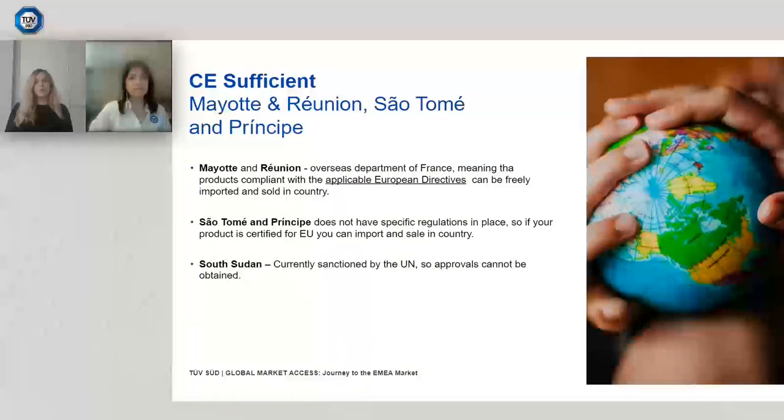However, there is just one country that we do need to flag, which is South Sudan. Due to sanctions, there is no importing or selling right now for obvious reasons. However, should this ever change, we'll be sure to let you know and advise on the specific requirements that are needed for that territory. So that now wraps up our main review of the countries. Before we close things off today, we're going to cover one final country where we have a little bit more to talk about, and that is South Africa. So I'm going to pass you back over to Iria to cover this country.